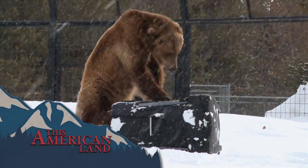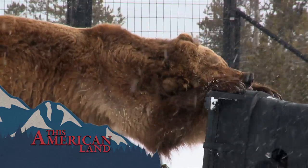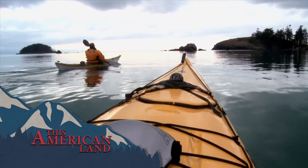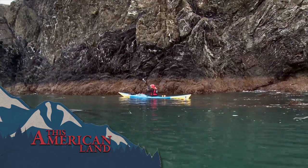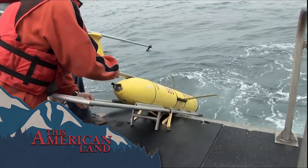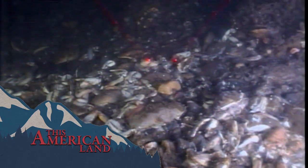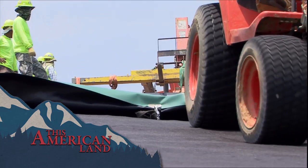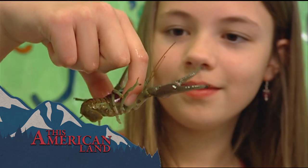He's been able to get into an awful lot of containers that we did not think he would be able to. Kobuk's the name, can cracking's the game. Today on This American Land: This will be the whole enchilada of 150 miles of water trail. This recreation trail is like no other. You'd better bring your sea legs for this adventure. An underwater robot is helping solve the mystery of dead zones off the Oregon coast. And most landfills are retired with a whimper. We'll show you one taking on a shining new life. All this and more, now on This American Land.